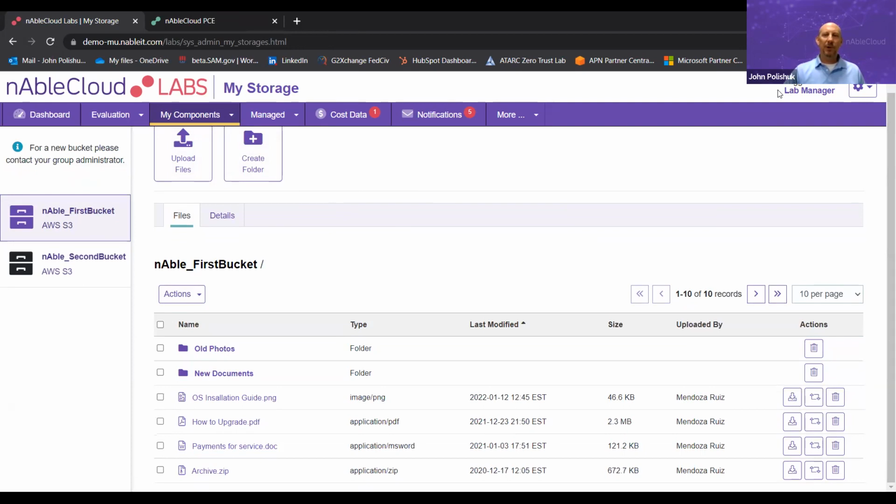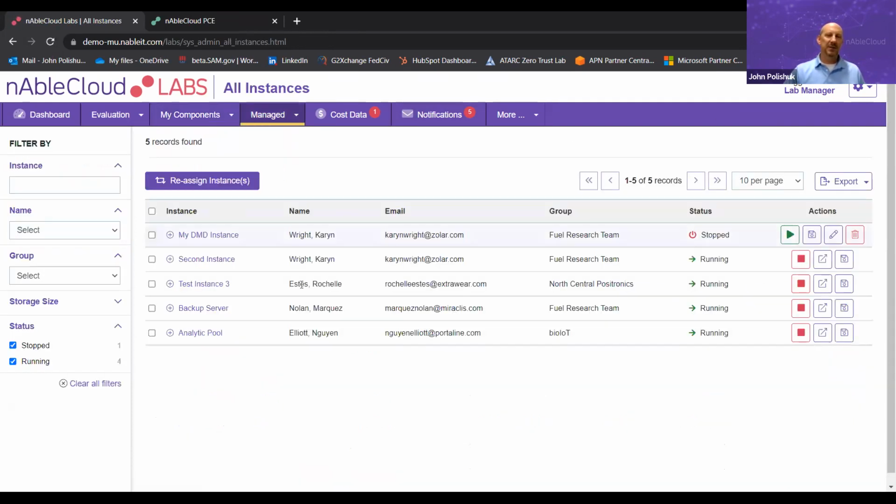I mentioned earlier that I'm logged in as a lab manager. So I've got the ability to see all the instances that are running in the lab right now. So I can see the instance name, who the user is, and then different information. I can see if they're running. I can even start and stop those for them. If I know that Karen has gone on vacation for 3 weeks and I want to not let her instance burn away and it's not being used, I can spin it down for her. Very nice, and I can take the snapshot as well.